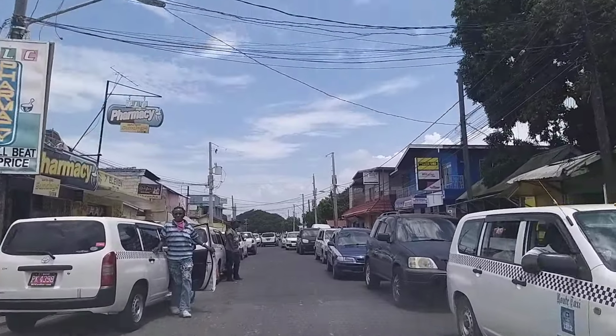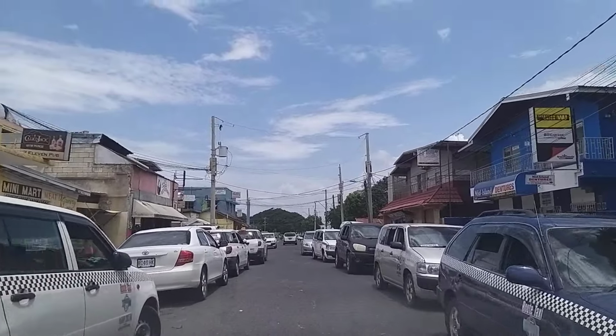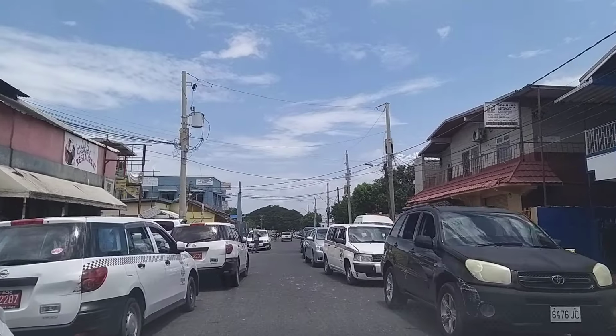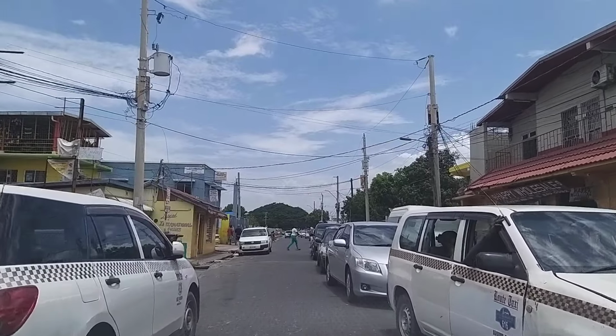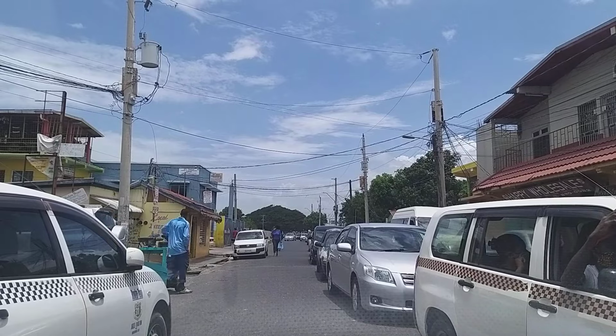See, the taxis really park everywhere outside the park, so causes the roadway to be more congested, causes more traffic as well when they park anywhere, which we're seeing right now. So I'm gonna have to wait to squeeze through here.